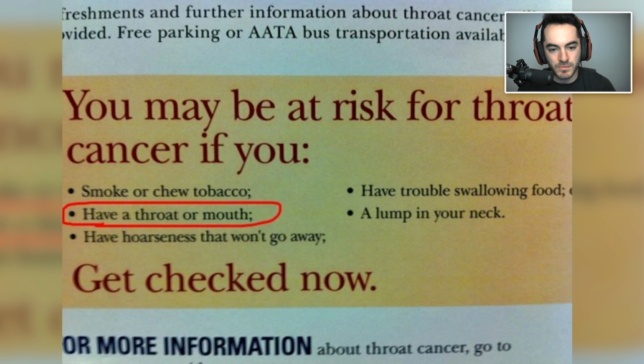Also, that looks real depressing. Rather not have it at all. Oh no. You may be at risk for throat cancer if you have a throat or mouth. I've come up with the solution, ladies and gentlemen. All that we have to do in order to not be at risk for throat or mouth cancer.